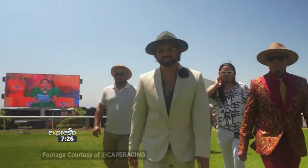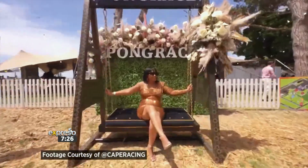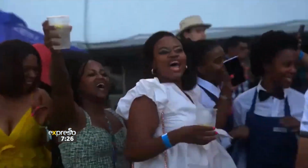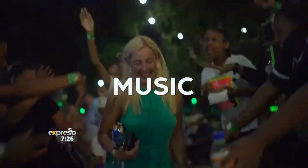This year's theme for the MET is Couture Unleashed, and after 163 years of the MET, it still promises to be an extravaganza. Don't miss this opportunity to experience top-tier racing, avant-garde fashion, and world-class entertainment right here in the heart of Cape Town.